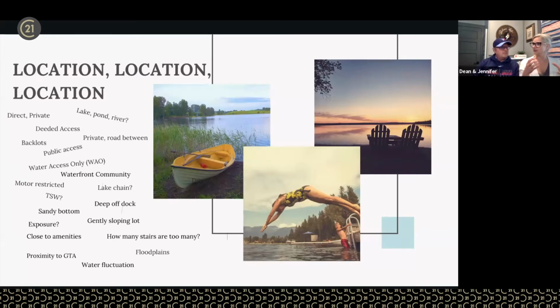That's right, as long as we keep your main criteria, your big core need, in mind. Yeah. So that being said, that's great. So we found the lot, but there are a lot of other factors to consider when you're buying waterfront.